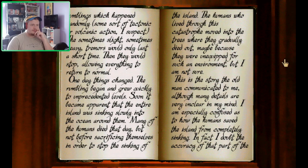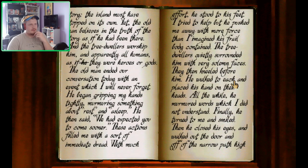This is the story the old man communicated to me, although many details are very unclear in my mind. I'm especially confused as to how the humans saved the island from completely sinking. In fact, I doubt the accuracy of that part of the story. The island must have stopped on its own. Yet the old man believes in the truth of the story as if he had been there. And the tree dwellers worship him, and apparently all humans, as if they were heroes or gods.